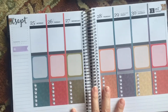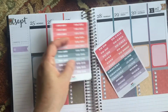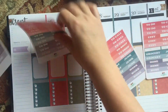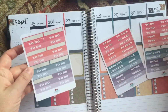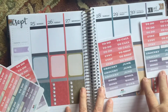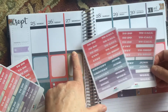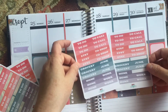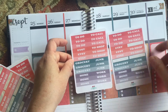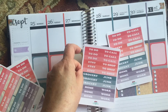Okay, what I'm going to do right now, I've got to go through all of these headers that I have. Let me see what all I've got. Okay, I have to-dos, which I can put here, that's great. I have some of these just like that. And then for here, I guess I could do home. Maybe. Do I have any others? I don't think I have any others.